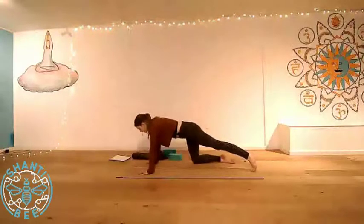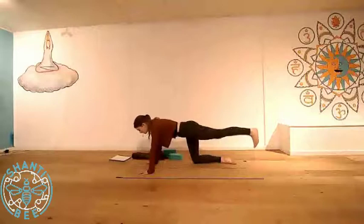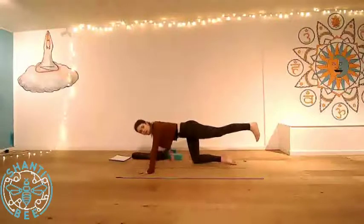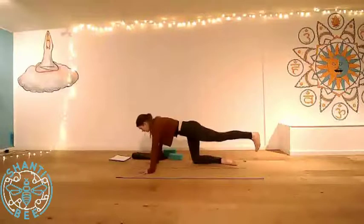From here, we're going to lift the left foot away from the mat. Now, we just want to check back and see that the leg is roughly in line with the body and that the foot is flexed. So imagine that you're pushing your foot against a wall. So you're nice and strong in that leg.